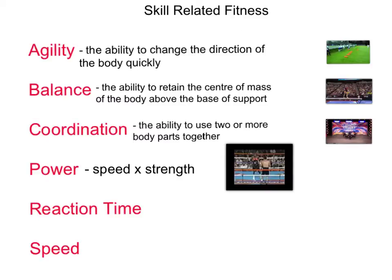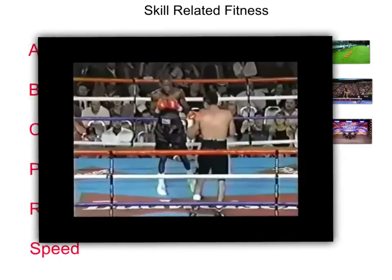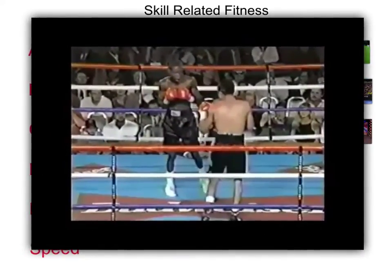Power is simply speed times strength, and obviously very important for a number of different sports. Again, an example of this can be seen here.